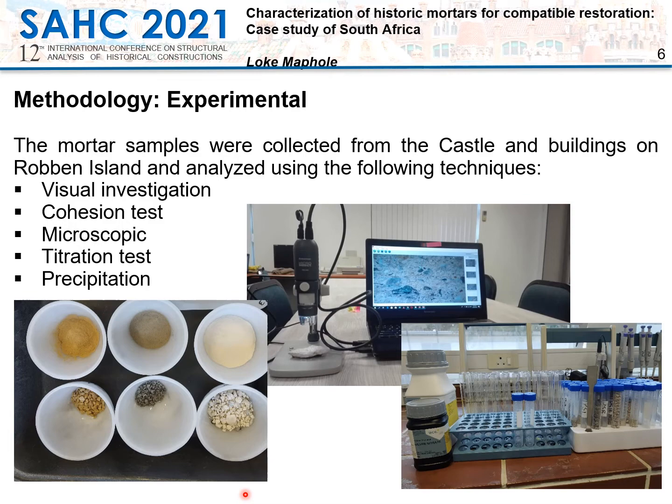Therefore, this was supported by quite a significant amount of literature which supports the characterization of original materials prior to restoration works. Therefore, before conducting this study, the South African National Heritage Resources Act requires one to acquire a permit, which was granted by the South African Heritage Resources Agency for us to collect the hardened mortar samples from the old kitchen wall at the castle and the maximum prison and pre-primary school building on Robben Island.